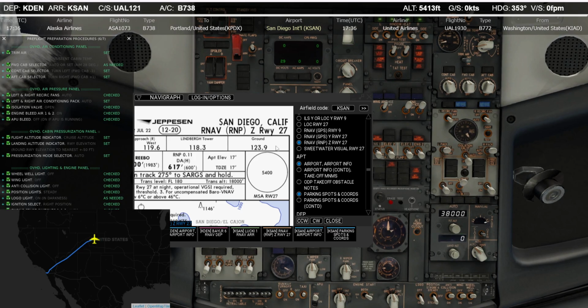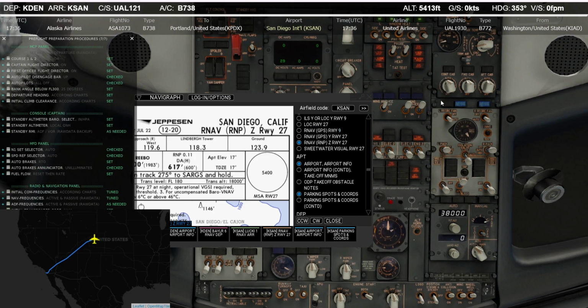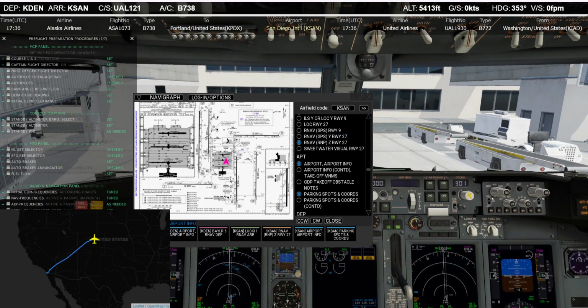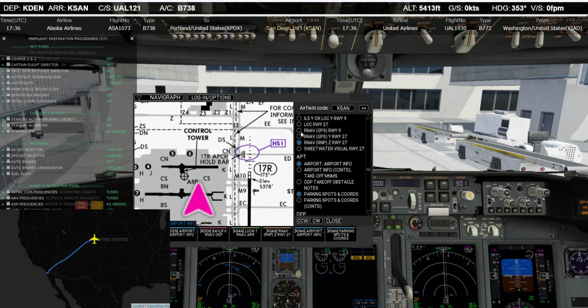AC-5326, readback is correct, and where are you parking today? We're Route 4, D42, AC-5326. AC-5326, thank you very much, have a good flight. Thank you, good day.